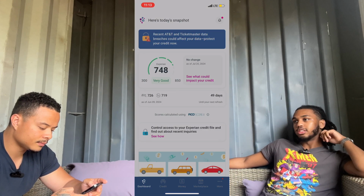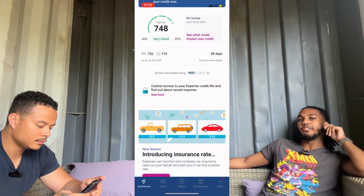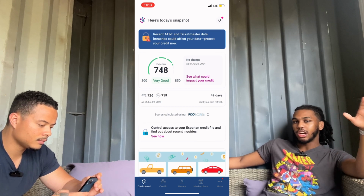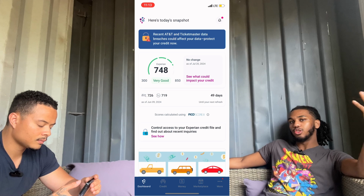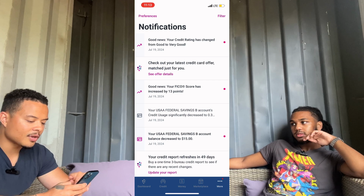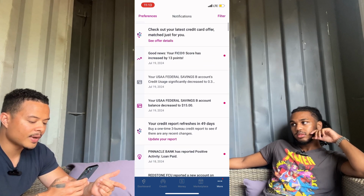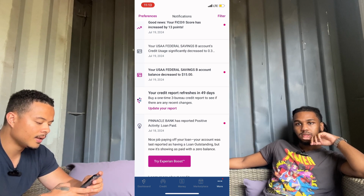Credit Karma, the only thing it's good for is seeing your derogatory marks or things like that. Credit Karma is based off your VantageScore, so it's not your actual score, so it'll be off. So if you go anywhere trying to apply for funding and you're looking at Credit Karma only and you think that's your true credit score, it's not. Yep. The good thing about Experian here is it gives you notifications. So for example, this posted: Pinnacle Bank has reported positive activity on a loan.